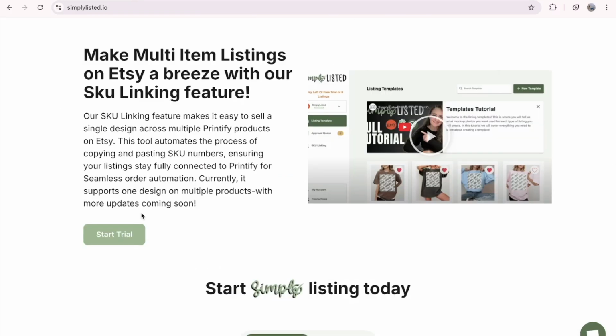And then another amazing feature is on listings where you're selling multiples, there is a SKU linking feature, and it makes it easy to sell the one single design across multiple Printify products on Etsy. So if you're selling mommy and me shirts that are matching, it's going to sync it up to multiple products within your listing.